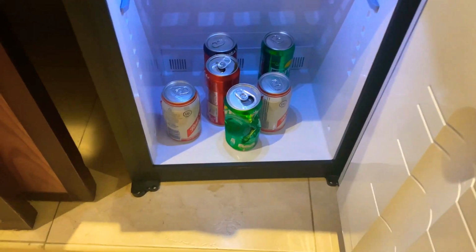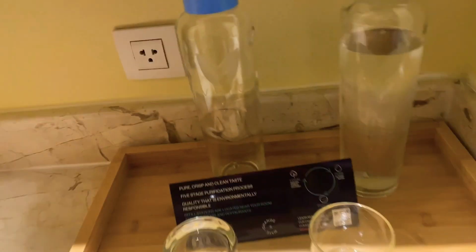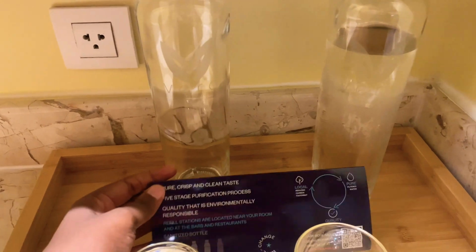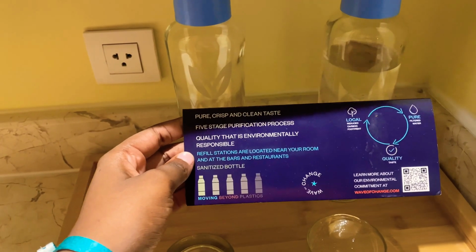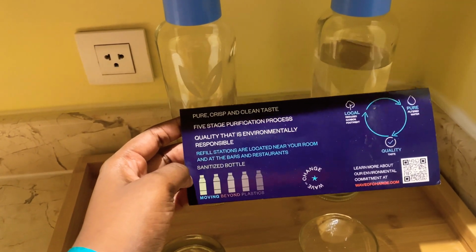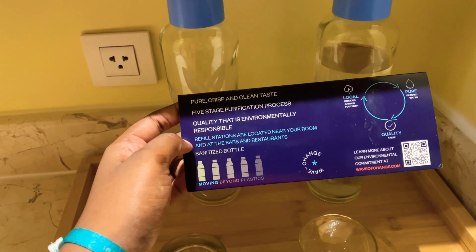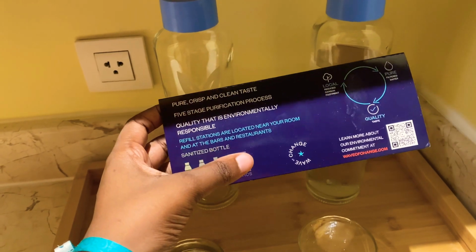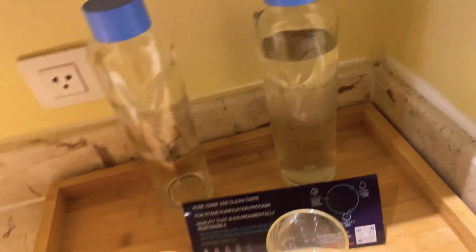Okay, yeah, so no water, because apparently you have to take this outside and get filtered water. Pretty cool, right? So it says pure, crisp and clean taste, 5-stage purification process, quality that is environmentally responsible. Refill stations are located near your room and at the bars and restaurant. And there's a barcode that you can scan.